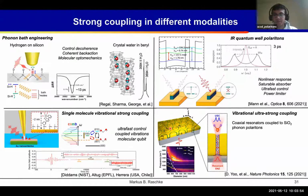Thank you very much, Professor Markus Raschke. I don't see any more questions from the audience. So I guess I do have one more question though. In the first part of your talk, you talked about strong coupling with these plasmonic nanoparticles in the electron volt energy regime. But if you try to make electronic strong coupling with molecules, what would be the extra complications you would find in that case?